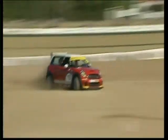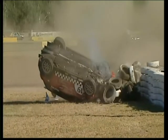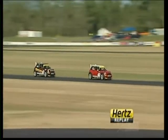Harley runs wide, that car goes straight ahead, and it did not slow down, bounces off the tyre barrier, and up and over it goes. Red flag, this race will be stopped. Let's have a look again. And this was a strange one.